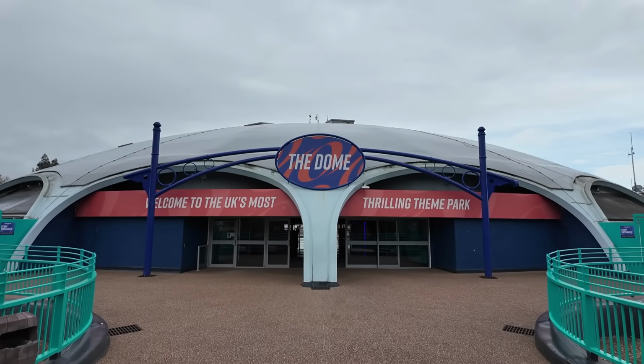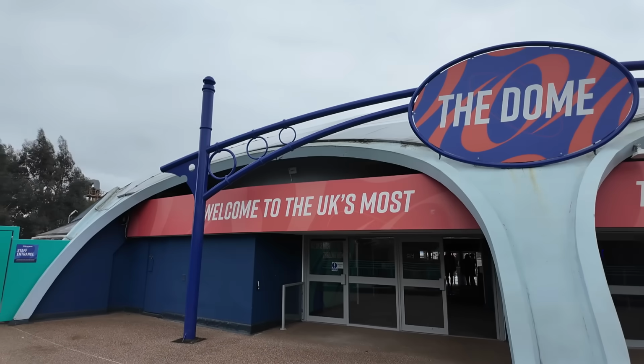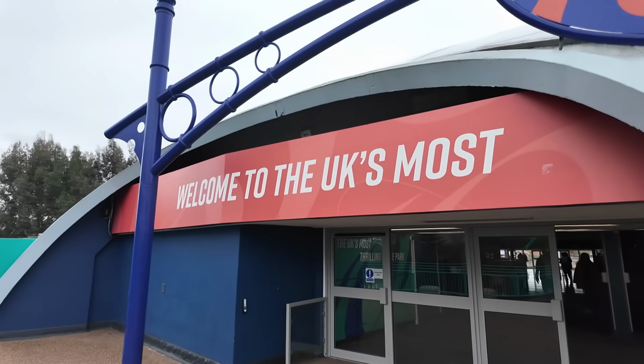Welcome to the UK's most thrilling theme park. Entering into the dome here now. And yeah, you've got the holding area just on the other side, which will open at 10 o'clock.